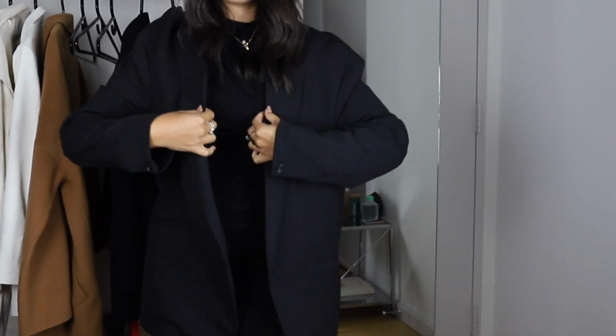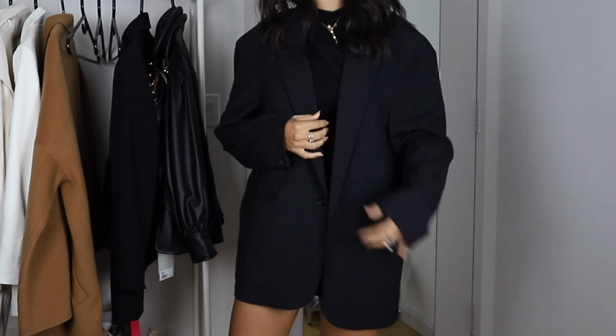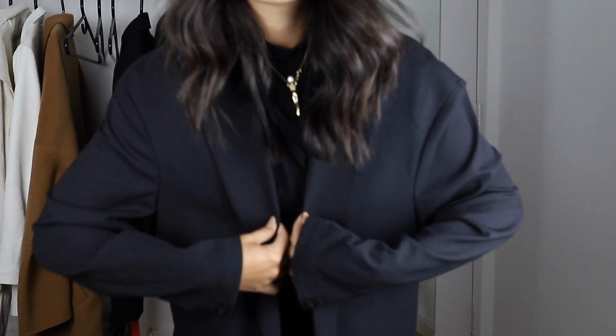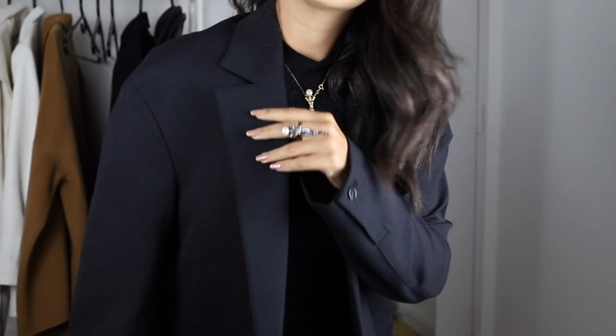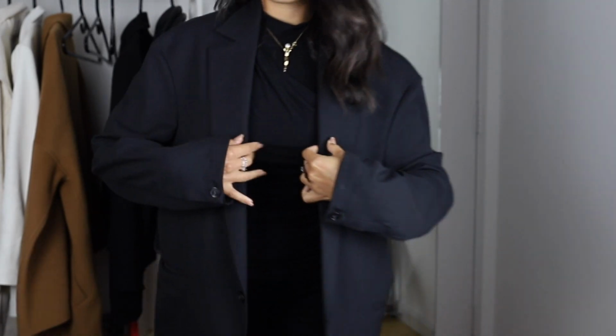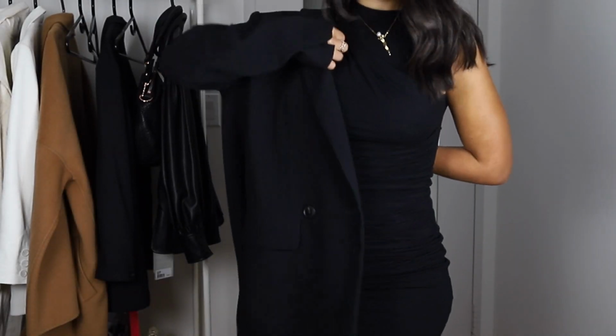This first one is from Tod's. It's such a good statement piece. I love this blazer. I love the shoulder cuts. It makes it look very cool and laid back. So I really like the style, and I think I categorize it as my statement blazer. Whenever I need to look a bit more cool for maybe a fashion industry event, I will go with this blazer. And I also have this one from Zara.